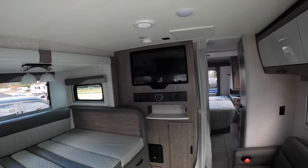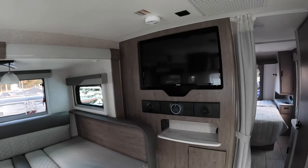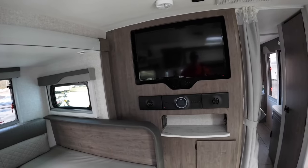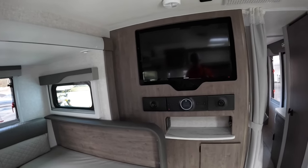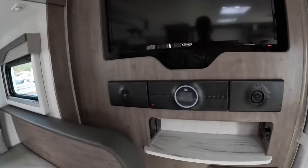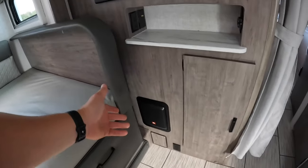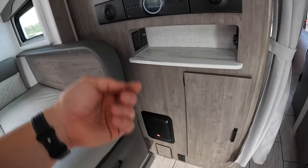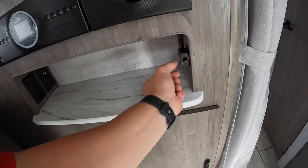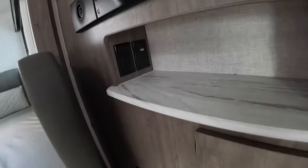All right, so moving on. Probably need to make that back into the dinette, but we'll get to that in a minute. We've got our 40-inch Jensen TV. It's a smart TV, so you can have all your apps like Netflix and Hulu and Paramount Plus and all that fun stuff. Got our JBL speaker system here with the subwoofer down at the bottom. You can turn the sub on and off with the remote. You can minimize the sound level of it or maximize. I mean, you can get this thing banging in here and bumping for all your fellow campers.